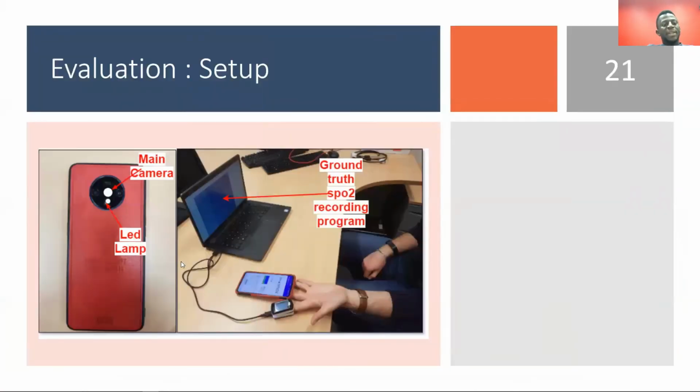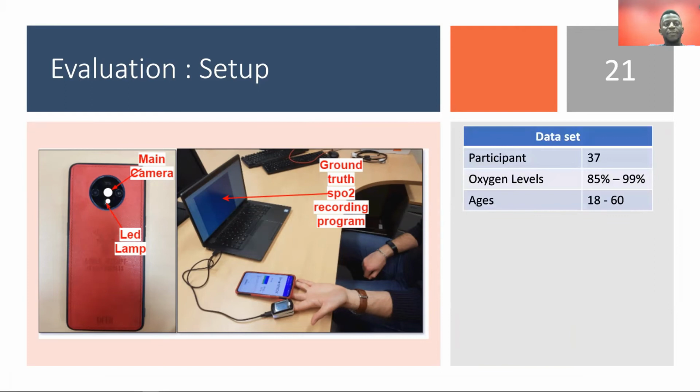In order to evaluate the performance of SmartPhOx, we conducted a data collection campaign with 37 users of different age and skin color. We compare SmartPhOx with different region of interest selection strategies used in the state of the art. Full frame, which consists of extracting PPG signals by combining all pixels in the frame.